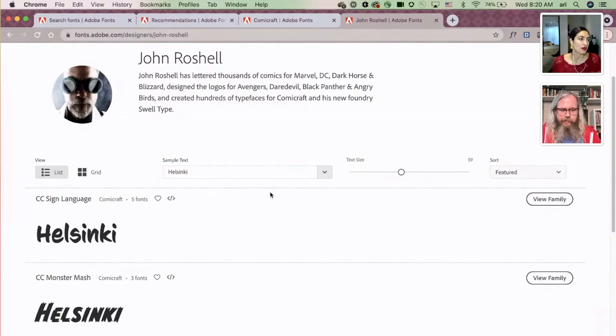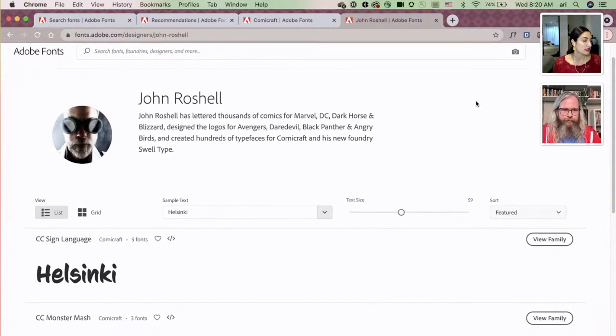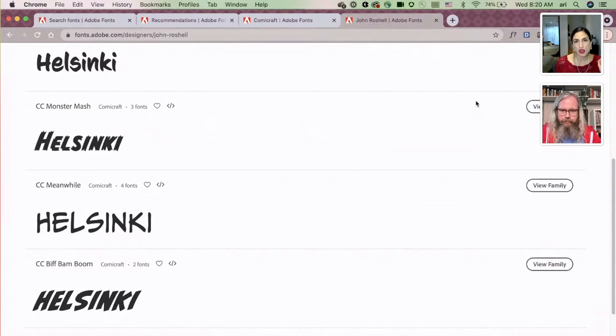So for example, John, he's a comic book guy. All of it is comic book stuff for now. I know he has a wide range as well. So yes. It's not only this, but for Adobe Fonts, this is what we have from him. So you can see on each designer page what we have from them.